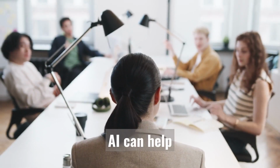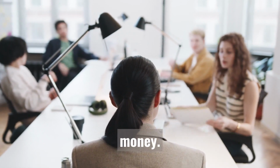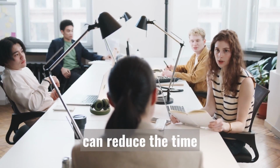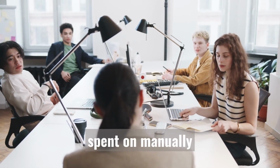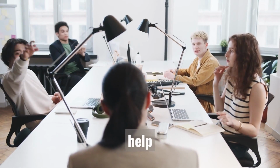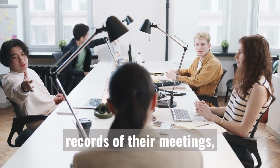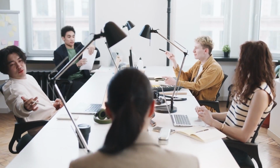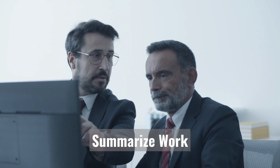Furthermore, AI can help save time and money. By automating the summarization process, companies can reduce the time and resources spent on manually summarizing meetings. AI can also help organizations keep better records of their meetings, allowing them to refer back to past topics for future reference. How does AI summarize work meetings?